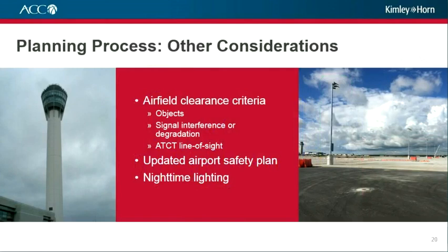In considering that these de-ice pads are typically located near the departure end of the runways and navigational equipment may be on during the winter storm, you need to be thinking about signal interference and degradation. So coordinating with FAA tech ops during the planning stages of the de-ice facility to make sure that you're eliminating signal interference and degradation and not preventing aircraft from arriving during the winter event is also a critical part of this process. And then finally, air traffic control tower line of sight.